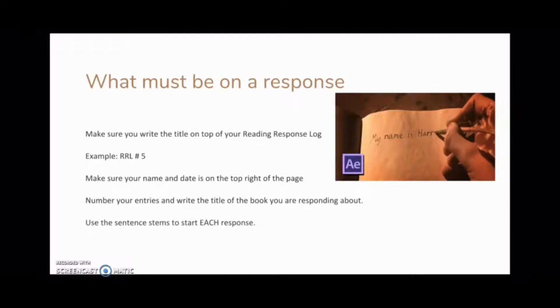You use the sentence stems to start each response. And remember, each response must have 3 to 4 sentences for it to be complete. If you have less than that, you're not going to get the full credit.